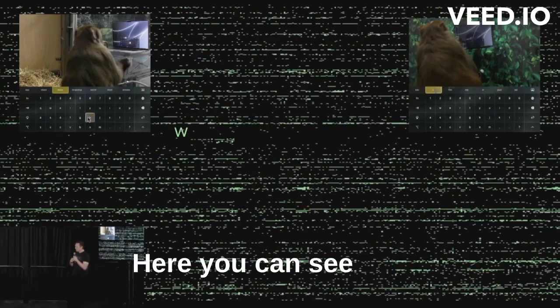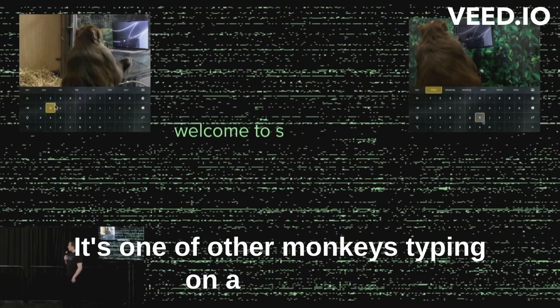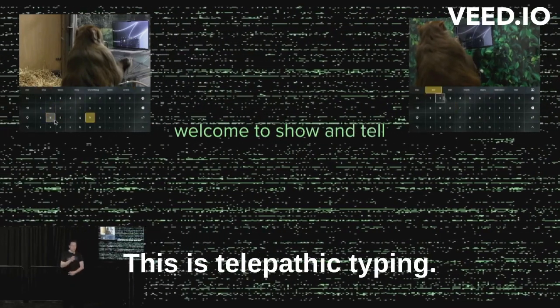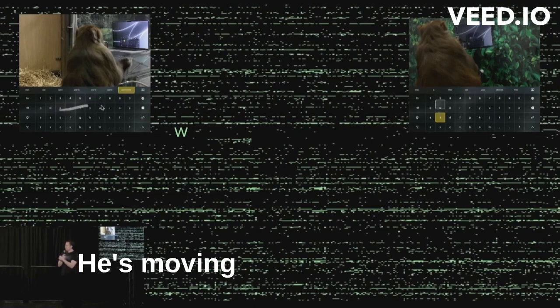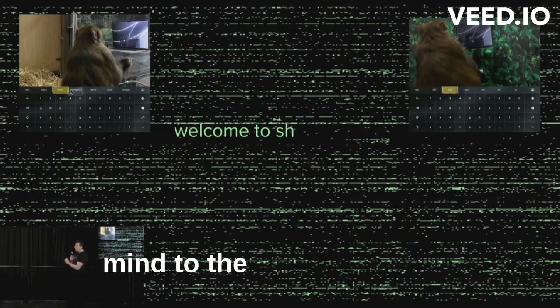Here you can see Sake, one of our other monkeys, typing on a keyboard. But now this is telepathic typing. So to be clear, he's not actually using a keyboard. He's moving the cursor with his mind to the highlighted key.